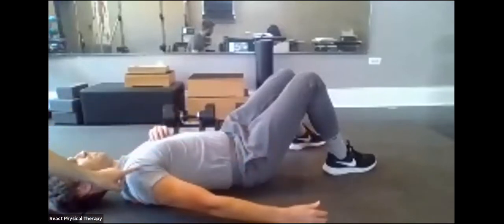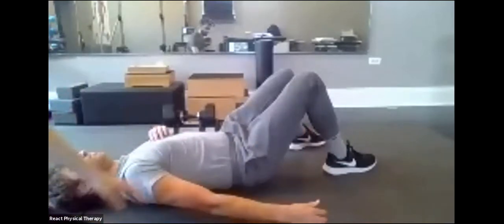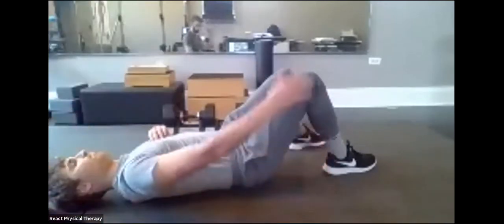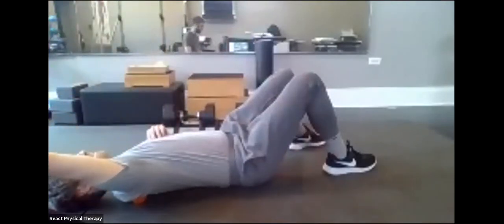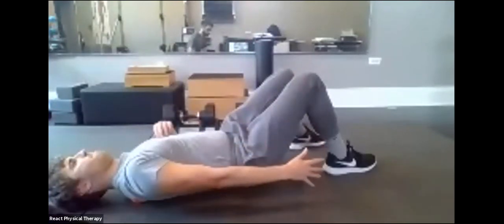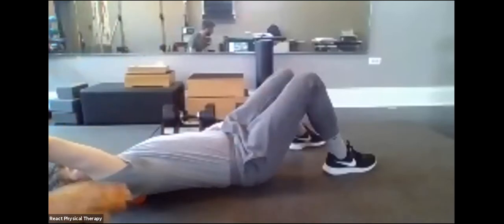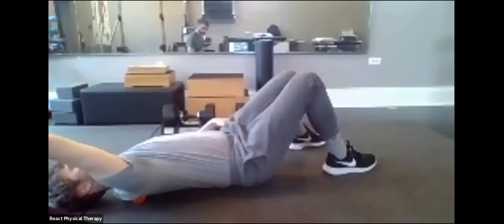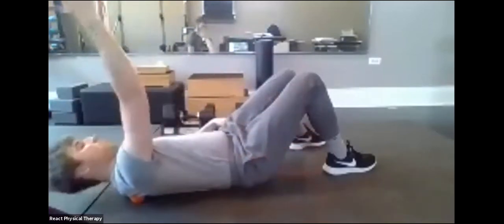If this is too intense for you, because this is a tough one, you can do this up against a wall instead, okay? So from here, he's going to do the same motion, reaching his arm up. Good, and then coming back down. Same thing as with the upper trap release, doing this for 10 to 15 repetitions of moving the arm, or for 30 seconds, whichever you'd prefer to count. All right, good. Go ahead and come out of that.